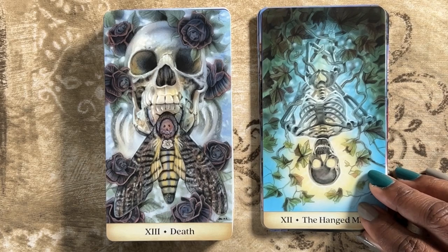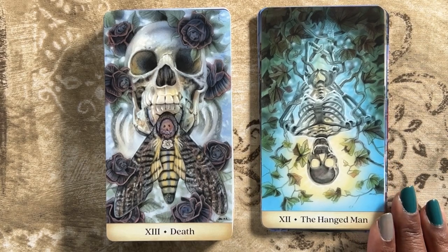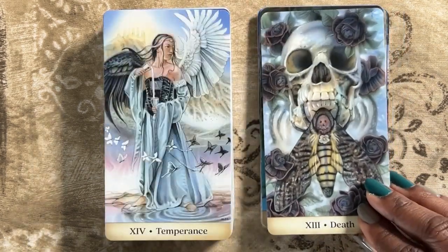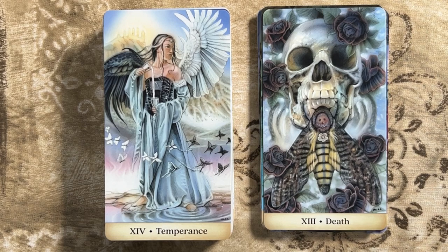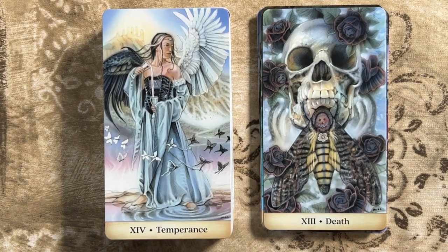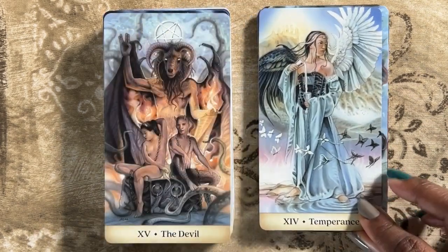Here's the Hanged Man and Death. You can see them side by side here. Kind of cool the way they linked them with the skeletons. Temperance. Beautiful. Loved the use of the yin and yang, the black and white, all that balance of light and dark. I thought this was very clever the way they did the Temperance card.